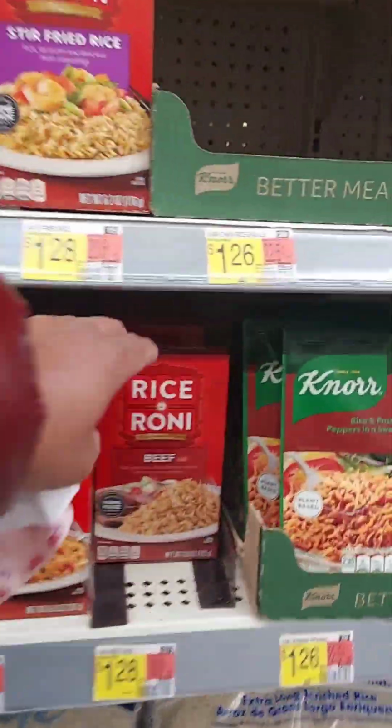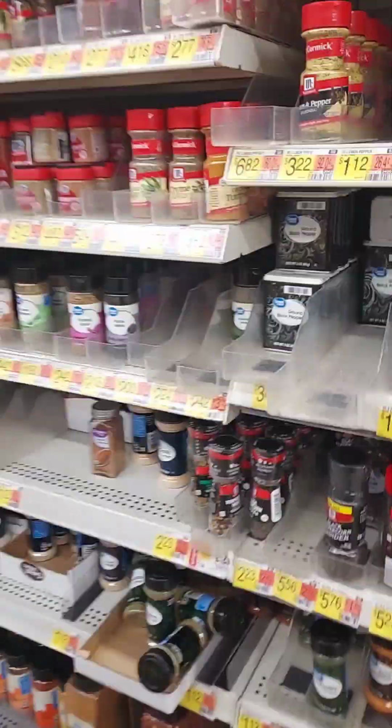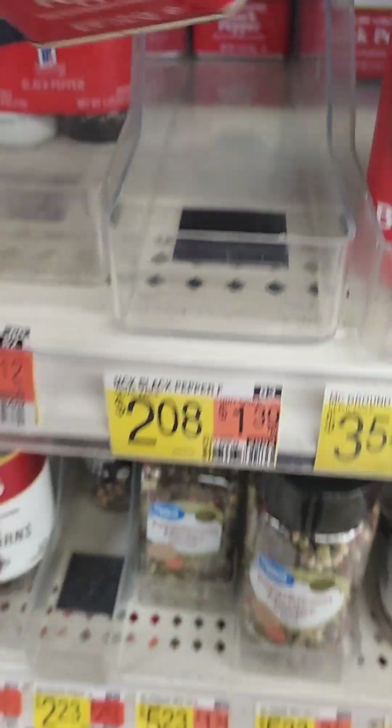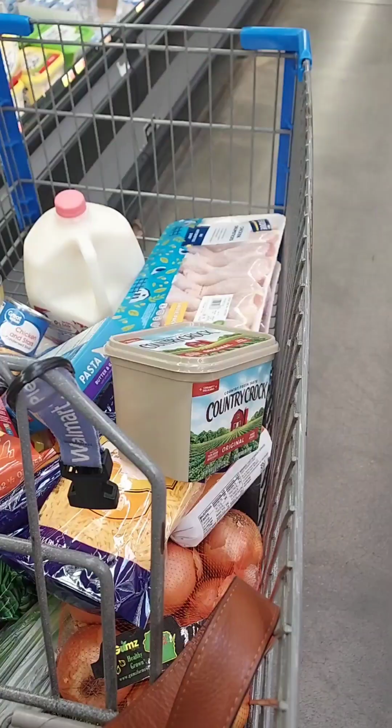I'm looking for a beef flavored Rice-A-Roni, and there it is. They moved it from the bottom shelf. I was a little confused at first. I thought they didn't have it, but they had it. So now I just need to grab some black pepper. I'm going to get this little one right back here because it's the cheapest. Because again, I'm on a certain kind of budget.